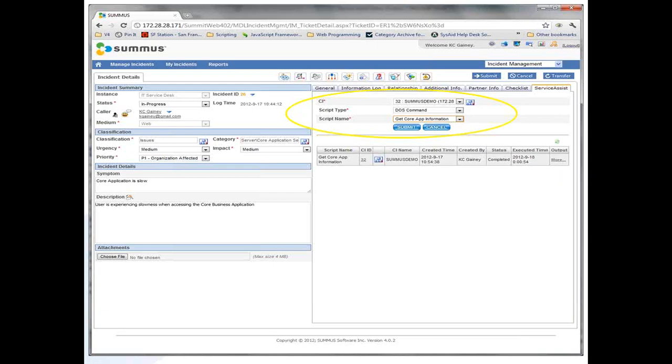So let's look at the same incident scenario. Someone calls with core application issues. We put the same information in the incident, except instead of just shifting this inefficient process of information gathering to significantly more expensive sysadmin employees, we now go to the Service Assist tab, as you see here, select the relevant CI, and run a diagnostic package called Get Core Application Details. Now, this package was created by a sysadmin tier employee and contains specific commands to gather effective troubleshooting information for the category core application is slow.